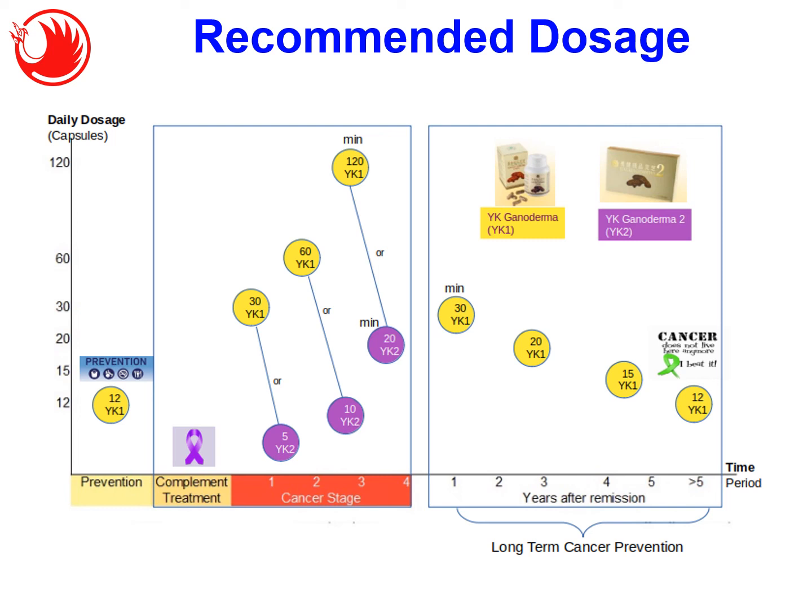For cancer treatment, depending on the cancer stage, you can start off with 30 YK1 or 5 YK2, and it goes on to 60 YK1 or 10 YK2. When you go to stage 3 or 4, you can go for a minimum of 120 YK1 or 20 YK2.